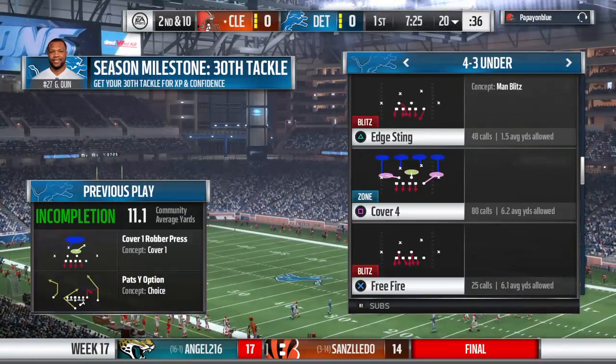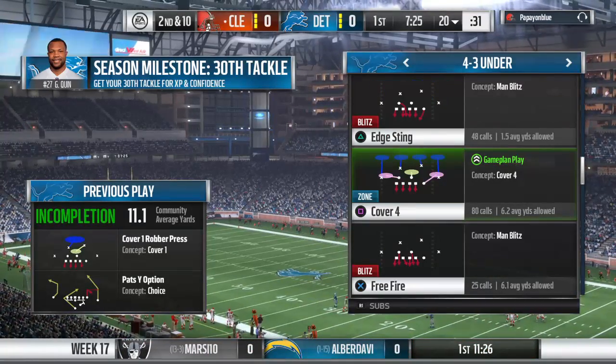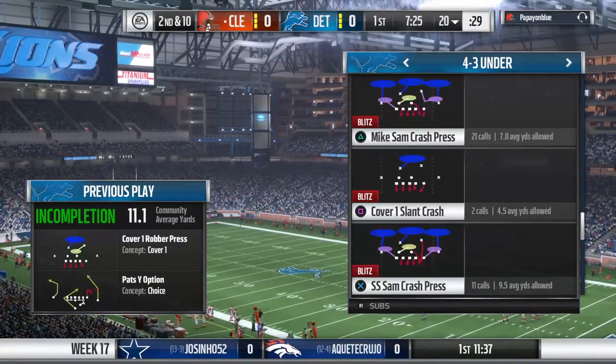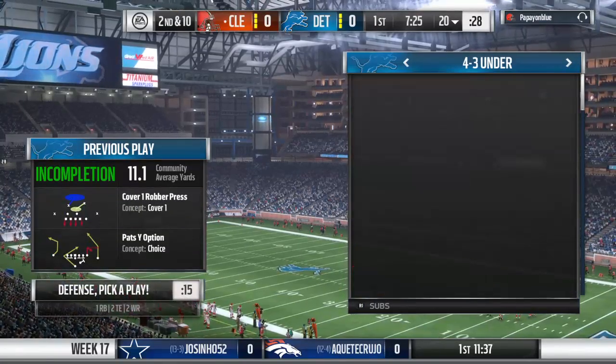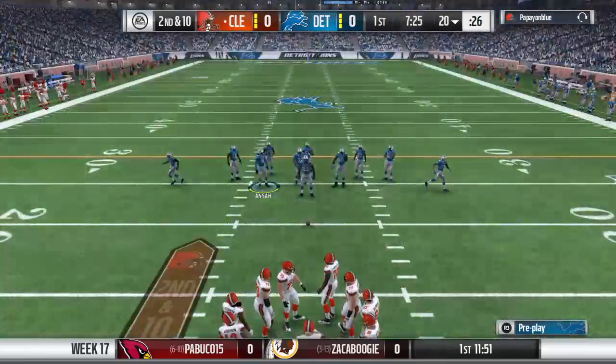And it's second down. And the starting crew defensively for Detroit. Ezekiel Ansah out of BYU. We call him Ziggy, and he knows where the quarterback is on every play. Second down here after the incomplete pass.